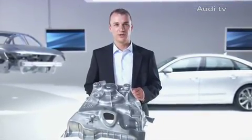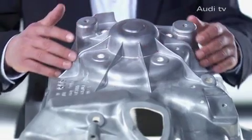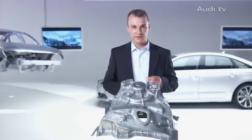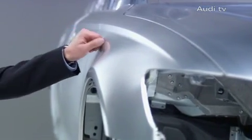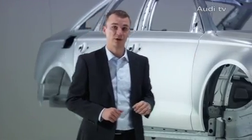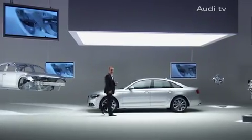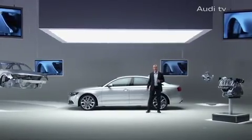From special casting processes that allow for extremely spindle-shanked structures to the design of ribbing that, similar to naturally occurring structures, position the material exactly where the load is greatest. And despite increased safety requirements, the bodywork of the Audi A6 is 30 kilograms lighter than that of its predecessor, making the entire vehicle, the 3.0 TDI Quattro in this case, 80 kilograms lighter than before.